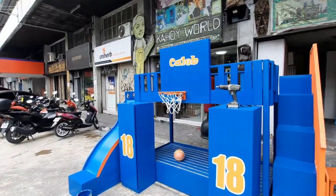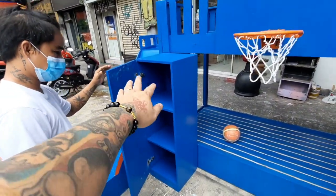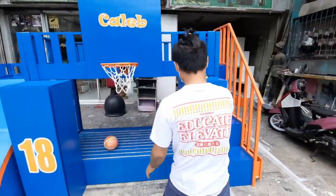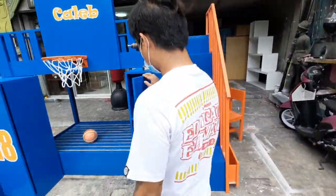Let me give you guys a tour. Buksan natin tong cabinet 1. Locker type, so maraming shelves sa loob for clothes and toys. Okay, sa kabila. Opens the other way. Yon. Same compartment, same shelves.